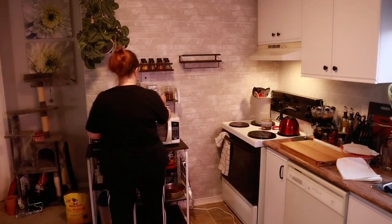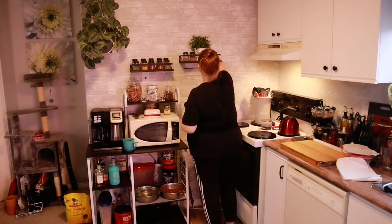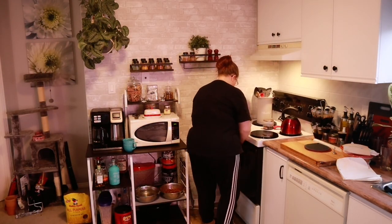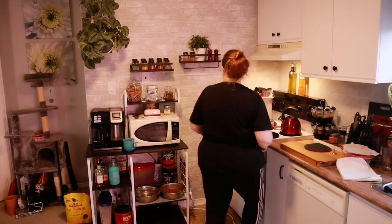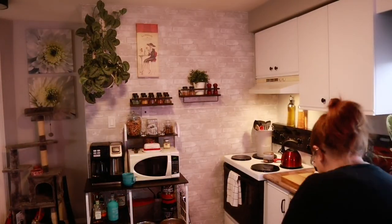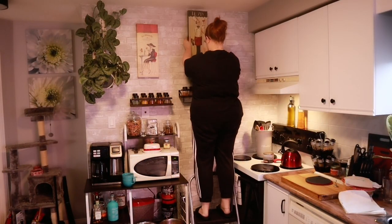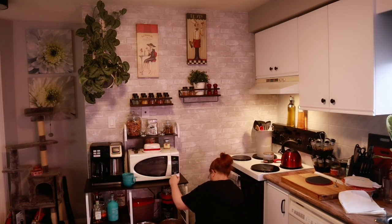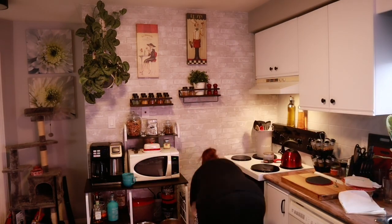So there I'm just going back in and putting all of my stuff on the shelves with my little ficus plastica. That's the only faux plant that I have in my house, but I thought it looked really cute. Hanging back up my little paintings. I love these. They're very Paris cafe, but I thought they looked really nice on the stone wall. Admiring my work. Fabulous.